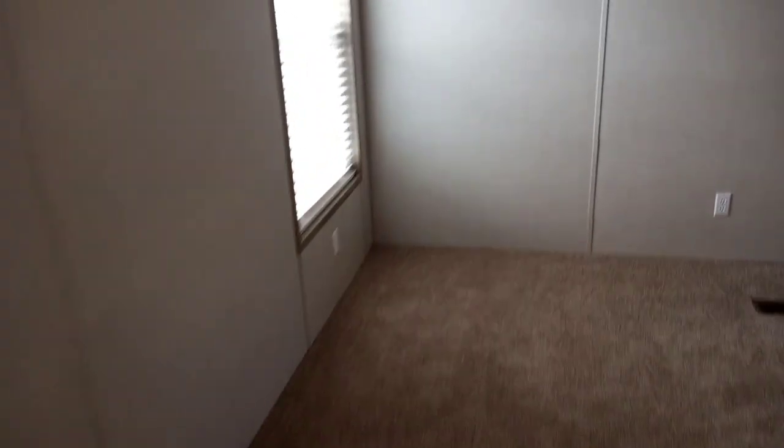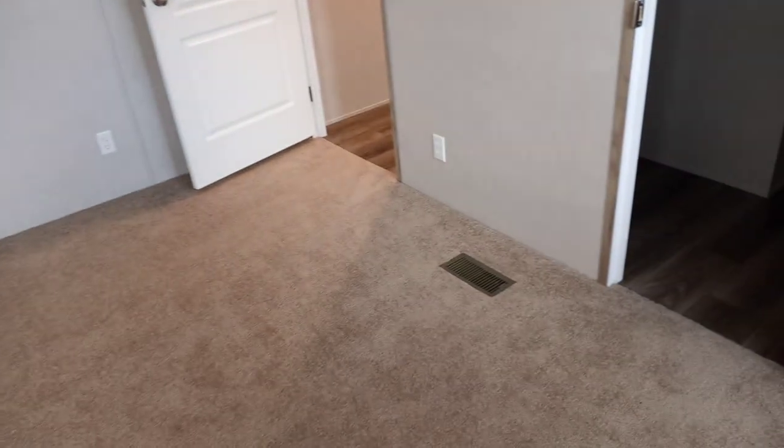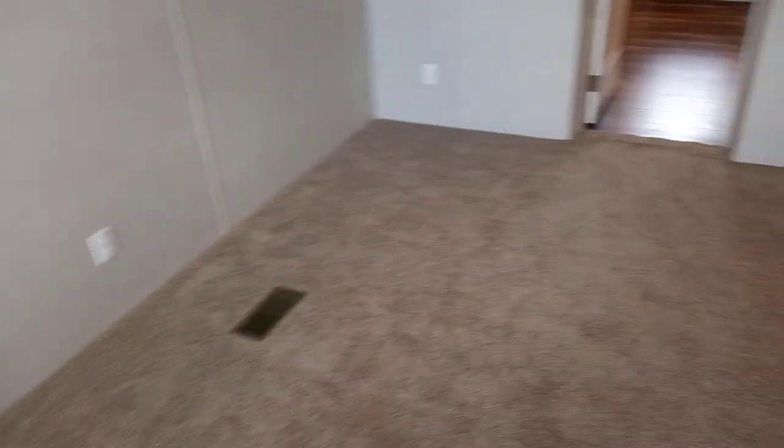All right, let's exit. And the master bedroom itself is not big. It's like a medium-sized room. It's not big at all. So yes, I'm disappointed in the size of the master bedroom.